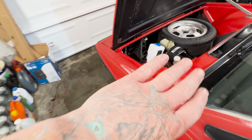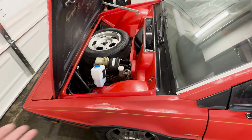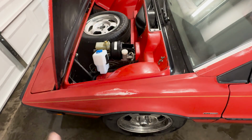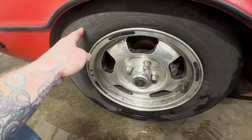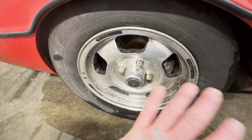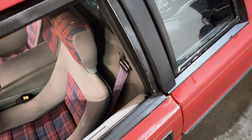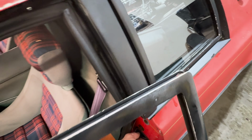We have lights that don't work in the front, some lights that don't work in the back. I'm not an electrician, I hate working with electrics, but I should be able to figure that out. Down here I was looking at the tires, and they're dated 2020, so this car must have been running and driving at some point in recent history. One thing that makes me also think that is the cleanliness of the motor.